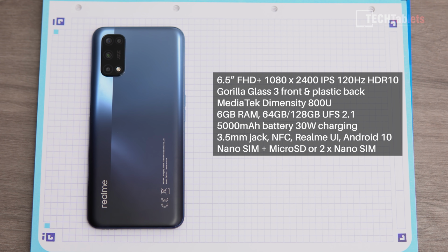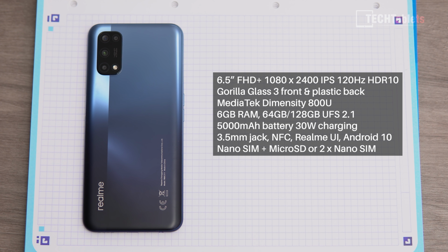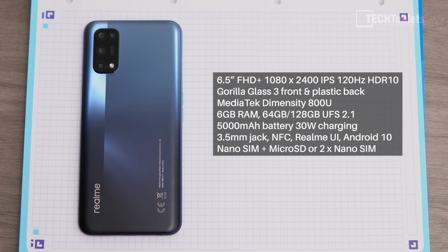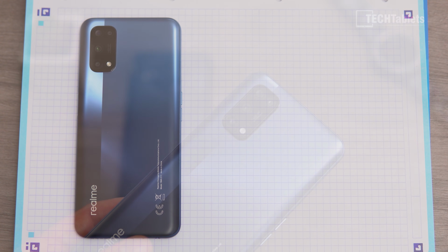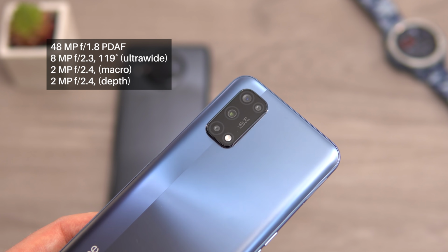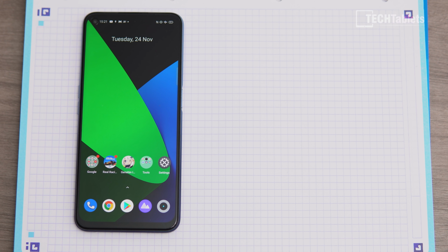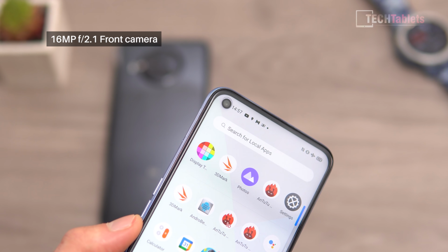So for specs with the Realme 7 5G, we do have the Dimensity 800U, and we've got 128 gigabytes of storage on this particular model, which is UFS 2.1 spec, and it does have a battery capacity, which is the largest of the two, but not by much. It's 5,000 milliamp hours, 30-watt charging. And then for our cameras, the main camera is a 48 megapixel, f1.8. And we do have an 8 megapixel ultra wide, 2 megapixel for depth, 2 megapixels also used for macro. The Realme 7 5G screen, this one is 6.5 inches, Full HD plus, and I'll take a look at those screens soon. It's covered with Gorilla Glass 3, and our front-facing camera is 16 megapixels, f2.1.